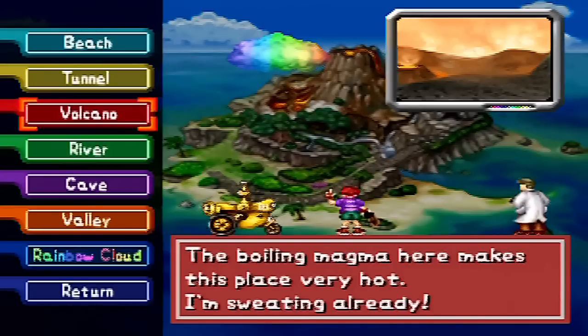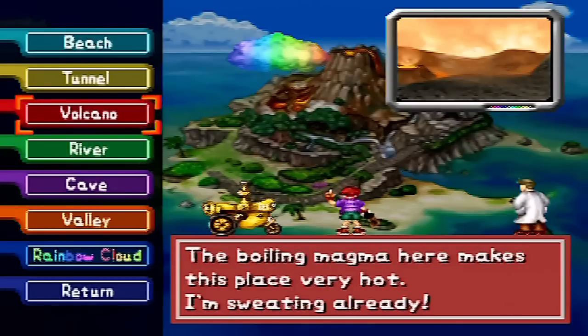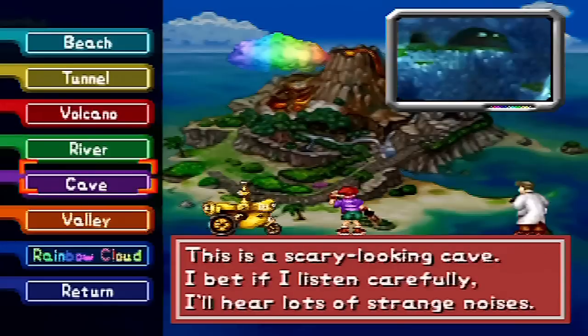Magmar. Magmar is in there. I think Moltres is in there. Yeah, I think Moltres is maybe at the volcano. I think all of the legendary birds are in this game. I'm gonna be honest, I don't remember the valley. What the heck is the valley?